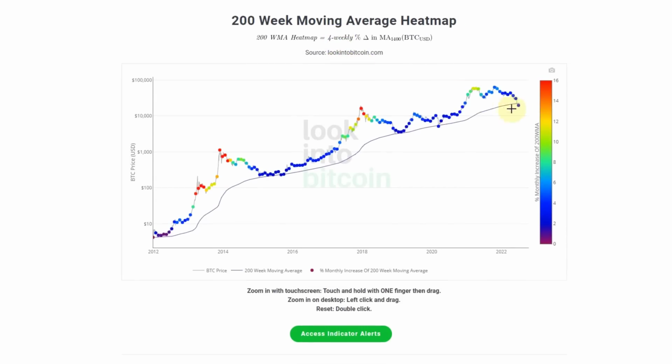200-week moving average heat map. That purple line, the 200-week moving average, is also one of the resistance levels at the moment for us, around 22k. But here we only really broke below that, I think, 3 times in Bitcoin's history. Again, had you always bought when it broke below the 200-week moving average, you would have made a fortune.